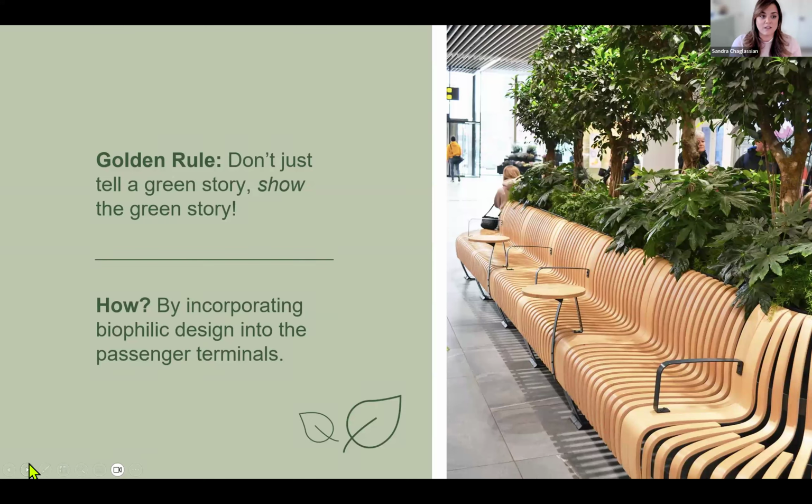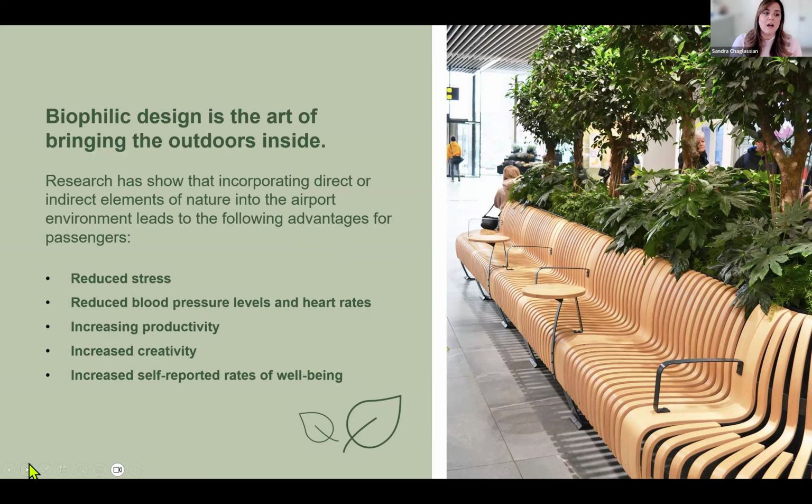The value of this on the next slide is really interesting because there's been a lot of research that shows that integrating biophilic designs is very important in helping passengers reduce their stress, reduce their blood pressure levels, increase their productivity, increase their creativity, and of course, increase their feeling of well-being. Ultimately, biophilic design is the art of bringing the outdoors in, and that's something that we're very proud of doing at Green Furniture. And I think it's something that passengers around the world really do enjoy having. So we're very proud of being part of that change.